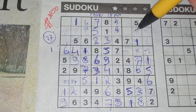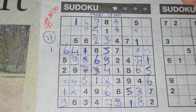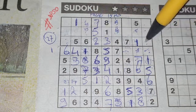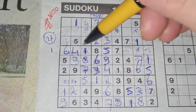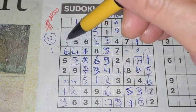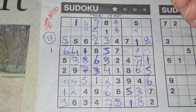How about these two missing numbers? 2 and a 9. How about these two numbers in the third row? 1, 2, 3, 4, 5, 6, 7, 8 and a 9. 8 and a 9. And look, we have a 9 there, no 9 there. 9 should be here, and 8 goes there.